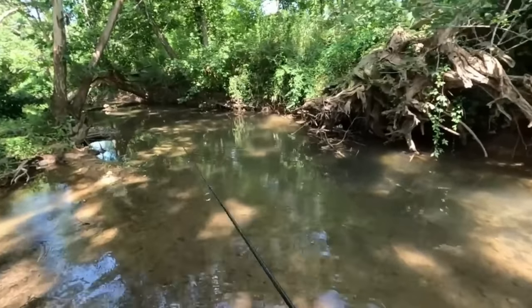Nice redbreast. Another thing about streams that I've learned is that sometimes the different species are all together, but sometimes it'll be like, this section through here is redbreast, this section through here is bass, this section through here is something else. They do like to have their own little areas that they keep to.